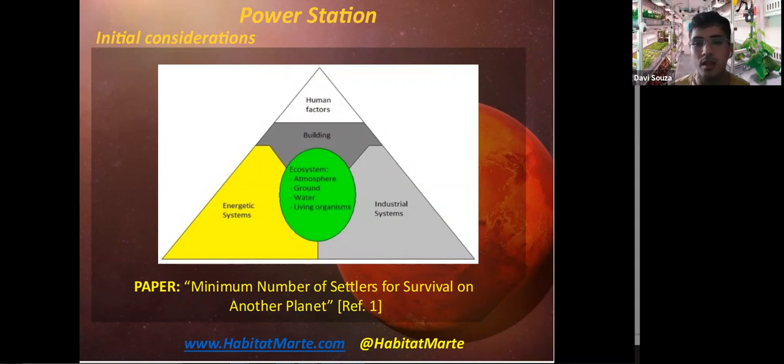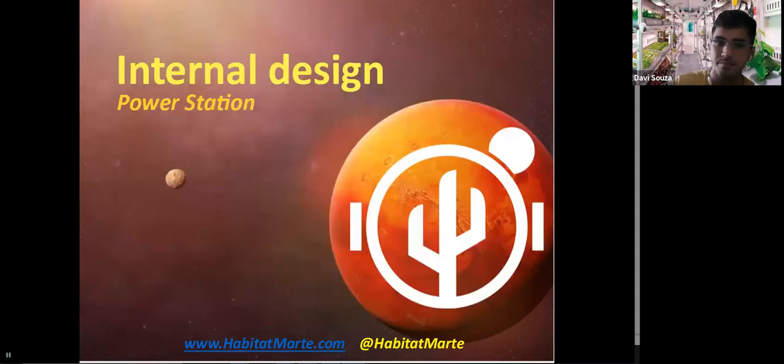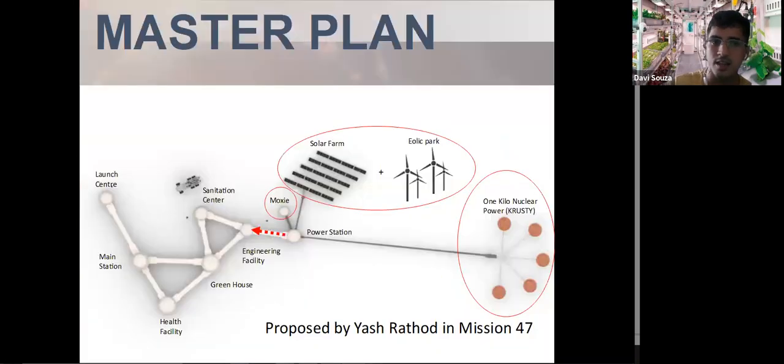But as you can see, in the top of this pyramid, we would have the human factor. So no matter if we are considering energetic, industrial, and buildings at all, we always have to consider the human factors associated to the habitat, because we are still dealing with humans. The astronauts are humans, and they need to have the habitability of them are also important, the good habitability of them.